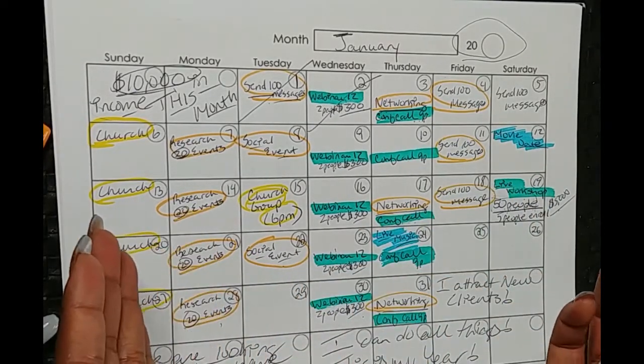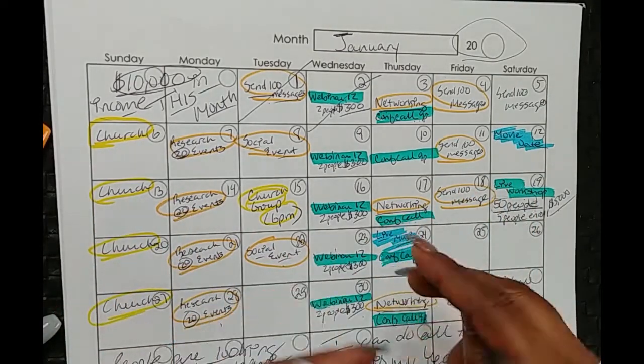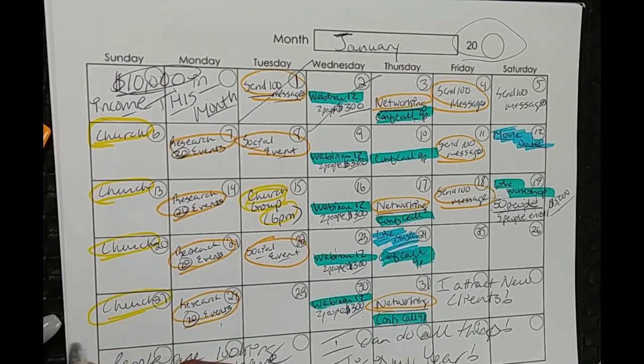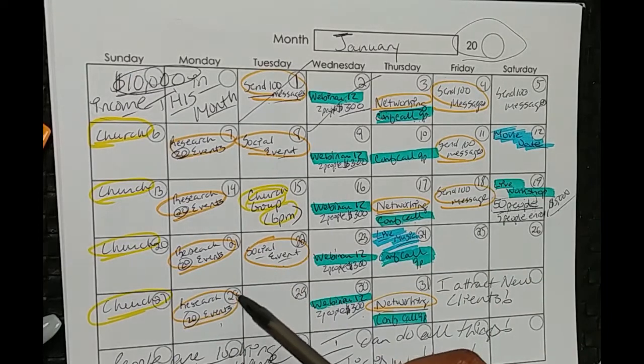Now what I typically will do is take this particular month and turn it into what I'm going to do on a weekly basis, down to what I do every single day, so that I can be on track to get done what I need to for that particular month.